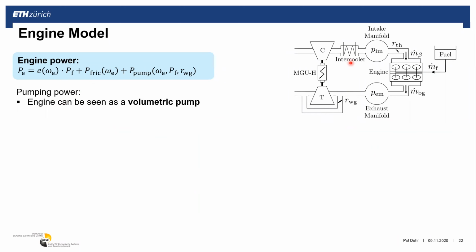Now, for this pumping power term, we have drawn a schematic of the air path of the engine. And if we follow the air, it gets compressed by the compressor, goes through an intercooler, gets cooled down. Then we have the intake manifold plenum, and then it gets sucked into the engine, where the fuel is injected and the combustion takes place. Then it goes through the exhaust manifold, and the exhaust gases drive the turbine, which drives the compressor. Now the engine can be seen as a volumetric pump, which pumps air from this intake manifold reservoir to the exhaust manifold reservoir with their associated pressures PIM and PEM. And that's what this pumping power term takes into account.